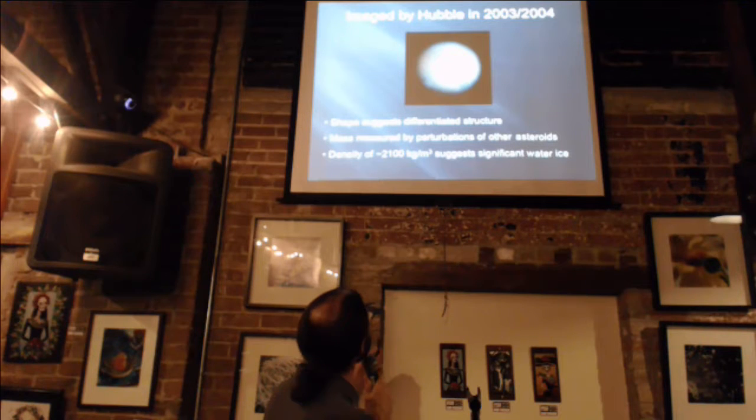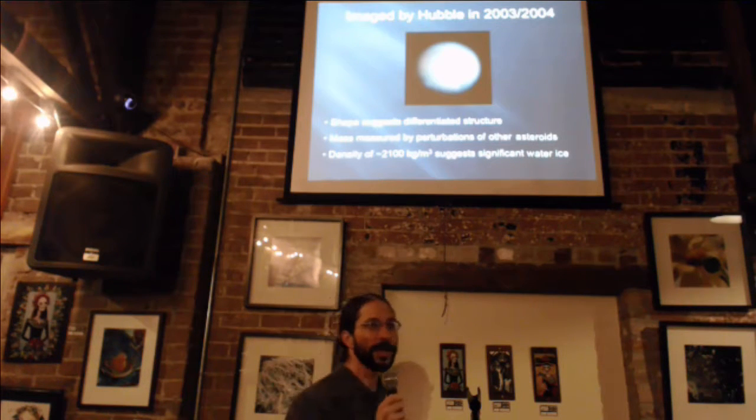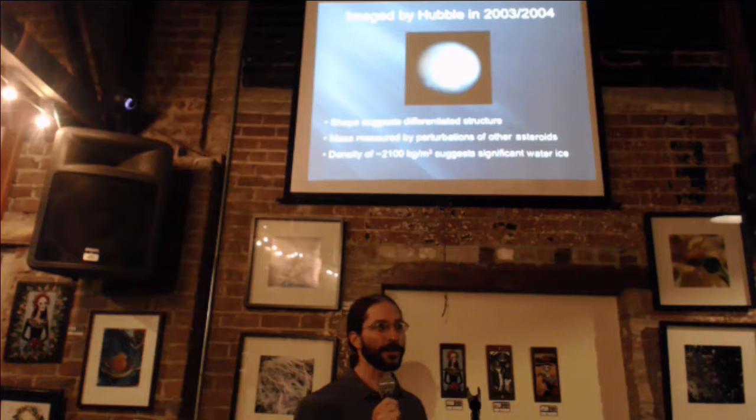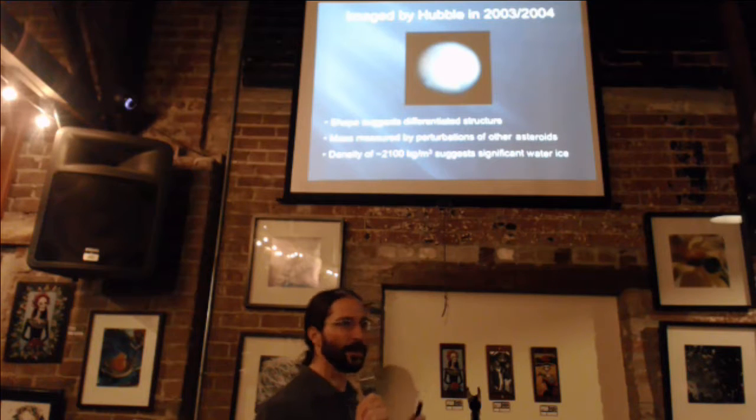And they were able to get, I think, something like 30 pixels across it. So they got a pretty good determination of what its ellipsoidal shape was. And from the shape, they could actually determine that there was a central condensation. So rather than being just a totally uniform body with everything thoroughly mixed, the denser stuff has sunk to the center and the lighter material was on the outside. This is pretty important because a lot of asteroids, the vast majority, don't seem to be differentiated. They're just primitive material that never melted and reshaped itself.